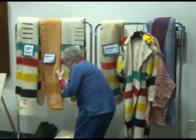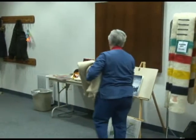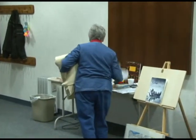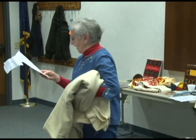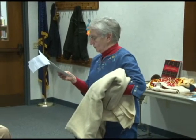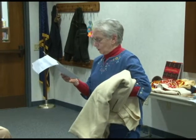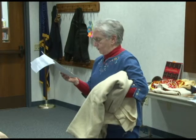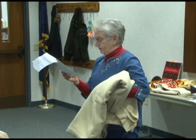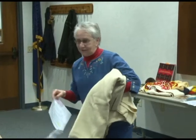One of the predominant uses of blankets is to wrap around you. I've got to read this to you so I don't get it messed up. When a blanket is wrapped around the shoulders with the two sides joined in front, the design comes together and completes itself. Joining both sides of the blanket also completes a circle. In a metaphoric sense, the wearer is placed at the center of the universe and becomes a circle. It's both mystical and practical.